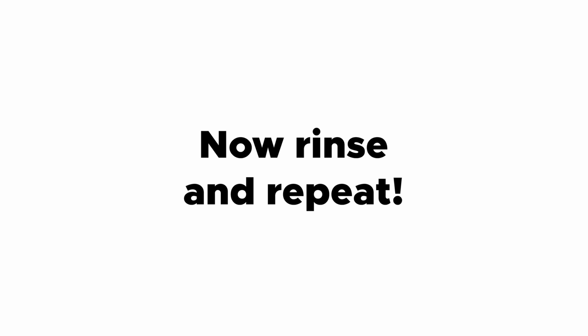Can you imagine the possibilities? This is how wealthy people invest and create incredible property portfolios. So let's go and make it happen.